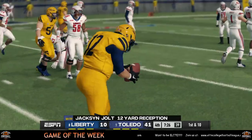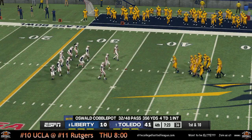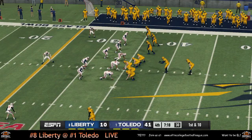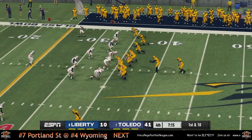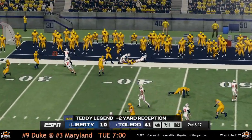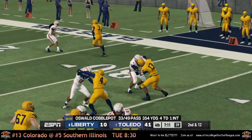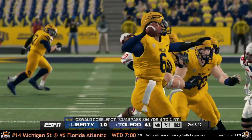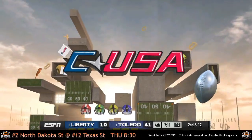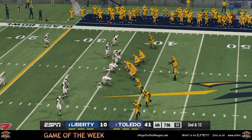And they make the stop around the 35-yard line. First down, 10 yards to go. Ball on the 35. Toledo up big. Made the catch, but he's knocked out before he gets back to the line of scrimmage. That is a loss of 2 yards. That'll bring up second and 12. From the 37-yard line, it's second down.